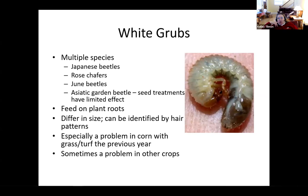Now, Asiatic garden beetle, which is a pest that some people in the northern tier of Ohio, particularly with people with sandy soil, deal with. This is a white grub, but seed treatments are not very effective against Asiatic garden beetle. But these other white grubs, yes, they are already in the ground when the corn is planted, and they attack those new little roots of the corn plant. And so within that first 3 week window, a lot of damage can occur.